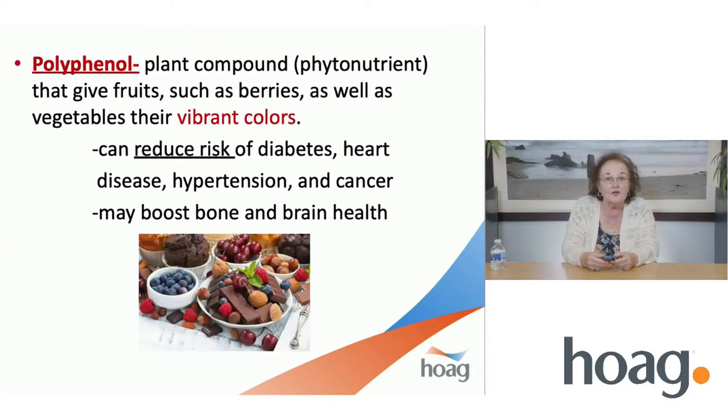So polyphenol is a plant compound, as we mentioned, also known as a phytonutrient. It gives fruit, such as berries, its wild, vibrant colors, and vegetables too. It can reduce the risk of diabetes. In addition to helping with our lung health, it can also help reduce heart disease, hypertension, and cancer. And it also may boost bone and brain health.